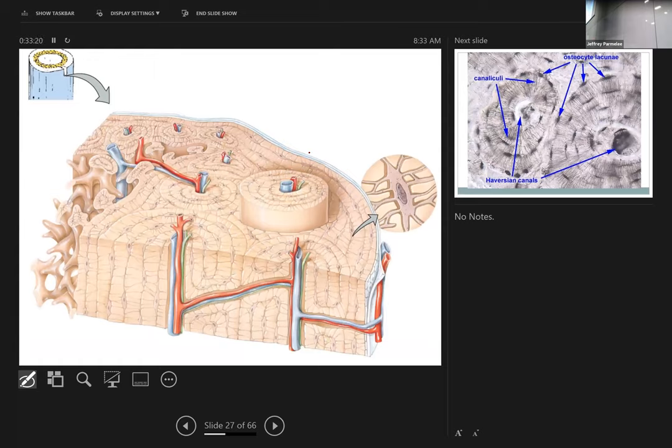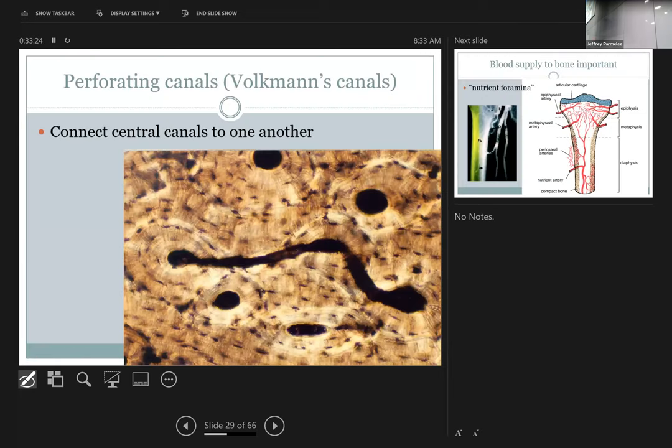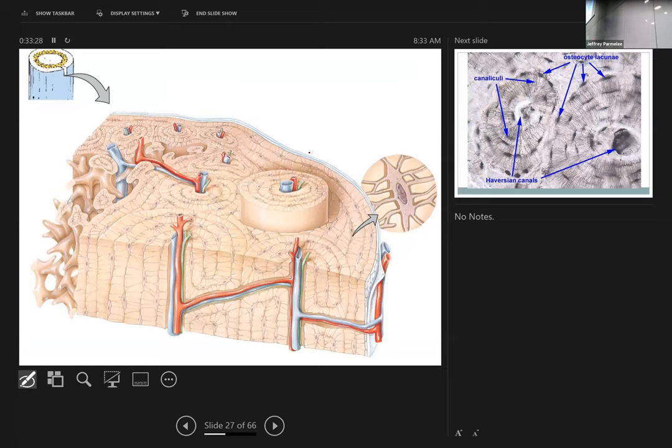These cross connections are called perforating canals. They're perforating canals when they talk to each other crosswise, but up and down, they're running in those central canals. You see the blood vessels. I hope you guys can picture this. See these little osteocytes? They have their little canals. They're touching their buddies further away and closer to the blood supply. That's what they do. And they live there.